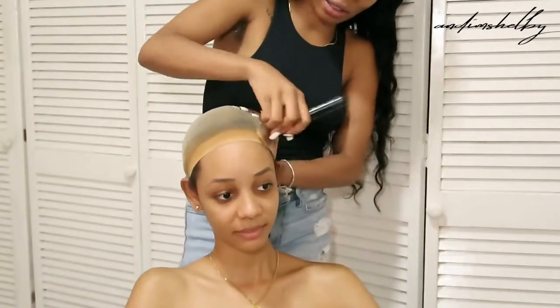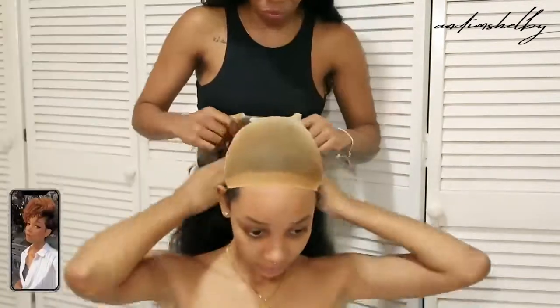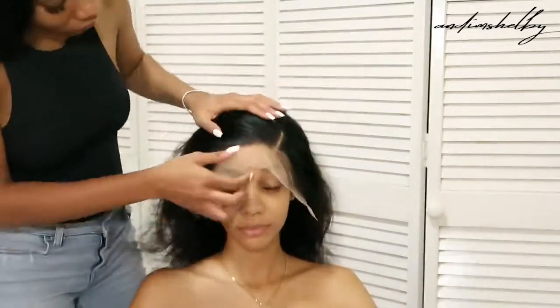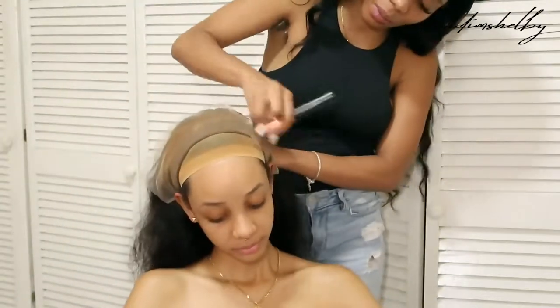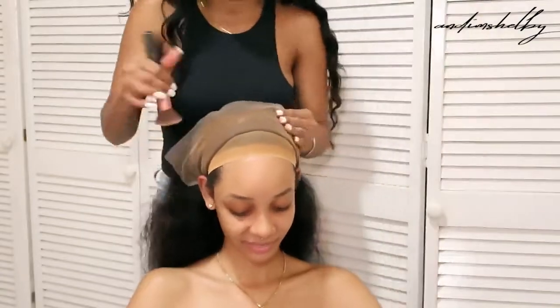So she's just going in with my foundation shade on top of that wig cap. And then she's fitting on the wig to see where exactly she's going to place it. And then she's going to put the foundation on the lace as well, so everything just blends and looks like a scalp.